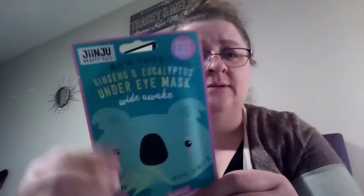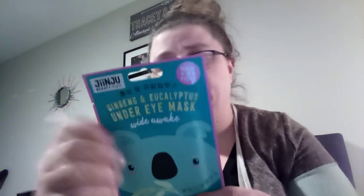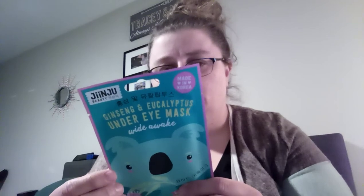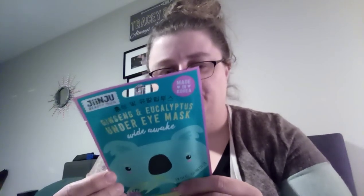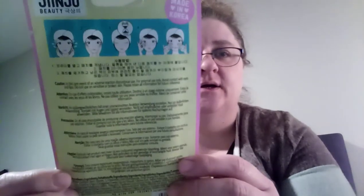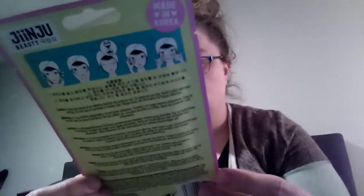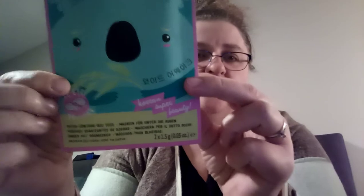And then all of these, I don't know if this is Japanese, Chinese, Korean, I don't know. This one says made in Korea right on the front. So this one is ginseng and eucalyptus under eye mask. There's two, so you get one eye treatment, like one time. And there's information in a ton of languages on there. But this one is Jinju Beauty, Korean Super Beauty. So there's that.